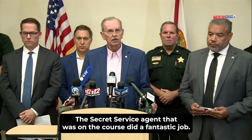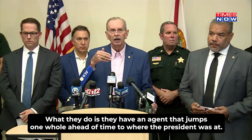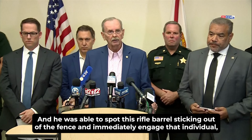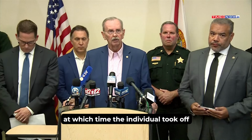The Secret Service agent that was on the course did a fantastic job. What they do is they have an agent that jumps one hole ahead of time to where the president was at. And he was able to spot this rifle barrel sticking out of the fence and immediately engage that individual, at which time the individual took off.